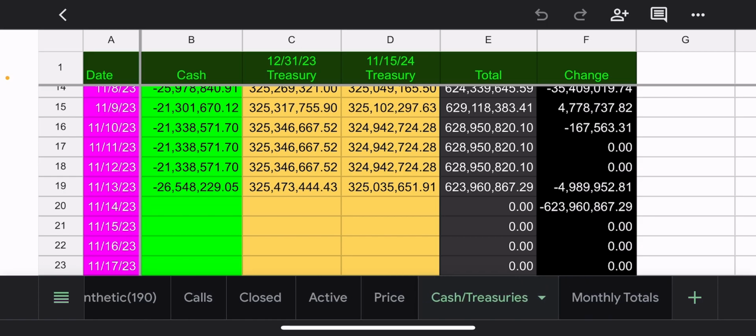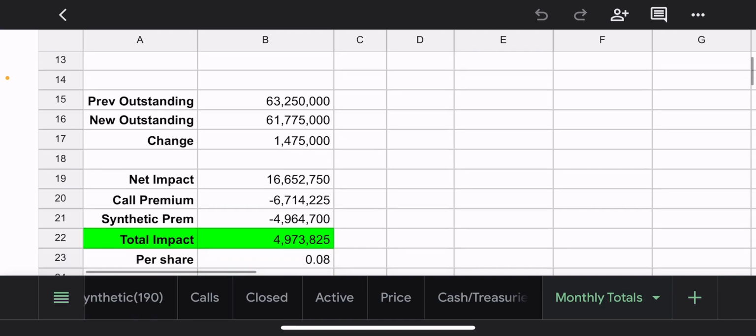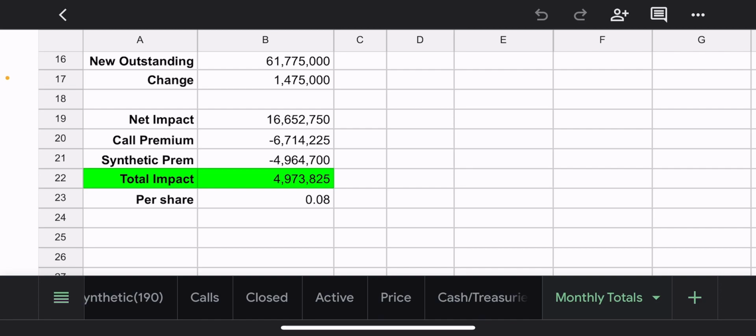So how and why? What happened? So here's what happened. Again, outstanding share change. We decreased our outstanding shares by 1.4 million. If you take that 1.4 million, the net impact of that is 16.6 million. Now, that's a debit. So if we decrease the call premium that we made by the synthetic premium that we made, our total net impact is $4.9 million debit for the day, which pretty much matches the treasuries. Again, hopefully that made sense.